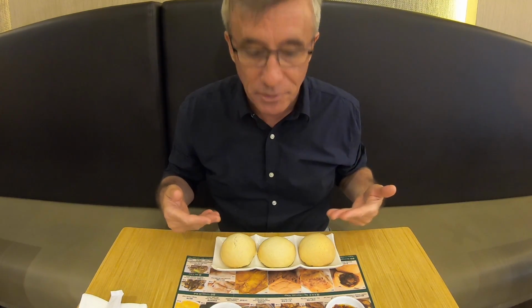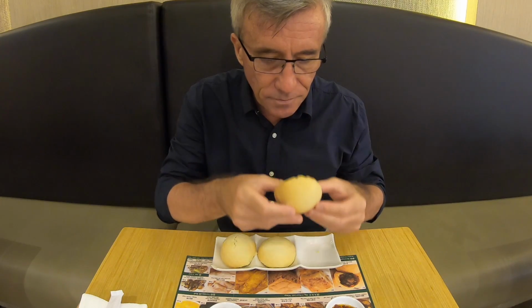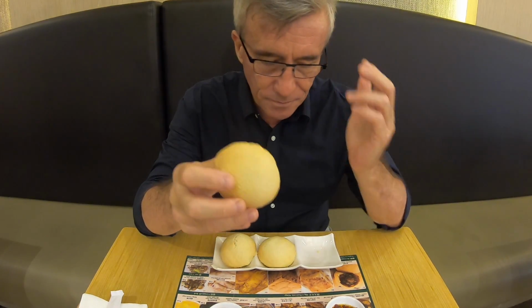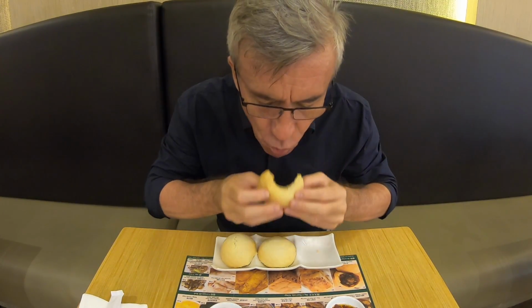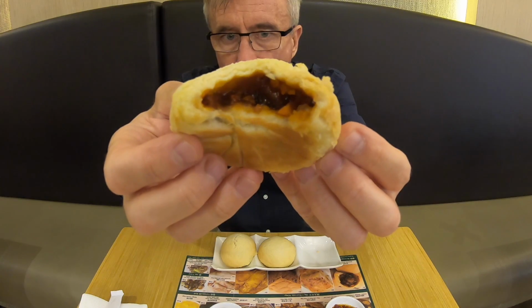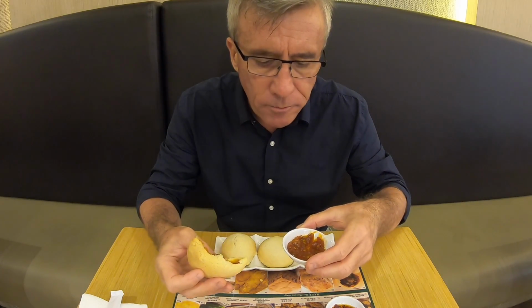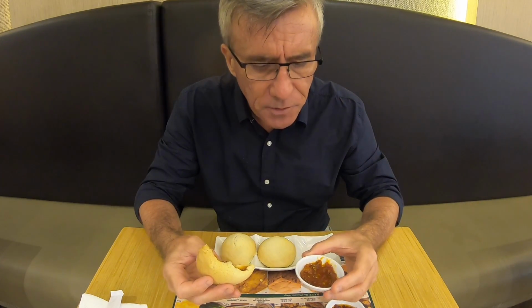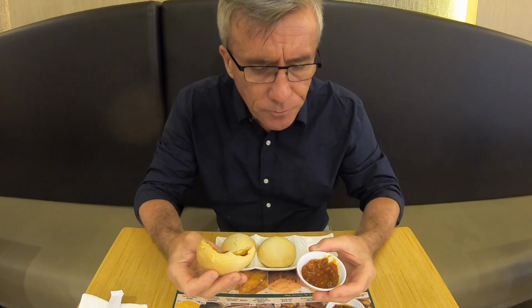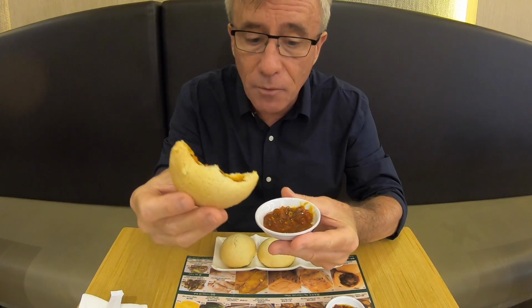At first glance, they look like bread rolls, but they're not, and you eat them with your fingers. They smell a little bit like a sweet cake. Let's just bite in. This is the red bean. Oh, this is lovely. This is like a red bean and chili sauce condiment. It really complements this quite well, and it seems to counterbalance the sugar.